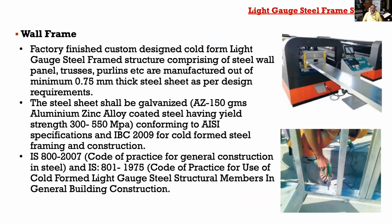Now let's come to the wall frame. Having erected the steel frame as a structural system for walling, you are using this light gauge steel frame. And as I told you, the thickness is 0.7 mm thick steel sheet from which this is being made, and they are being galvanized with aluminum zinc alloy, and the galvanization has to be as per the international and national standard for cold forming.